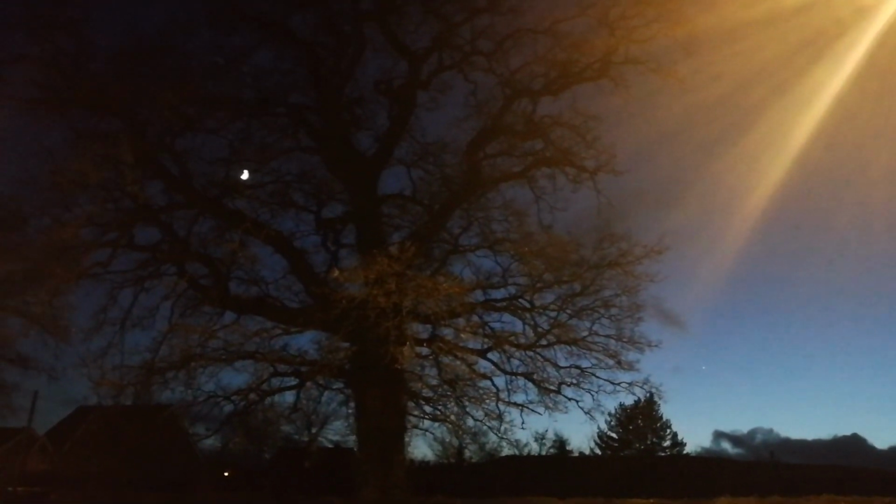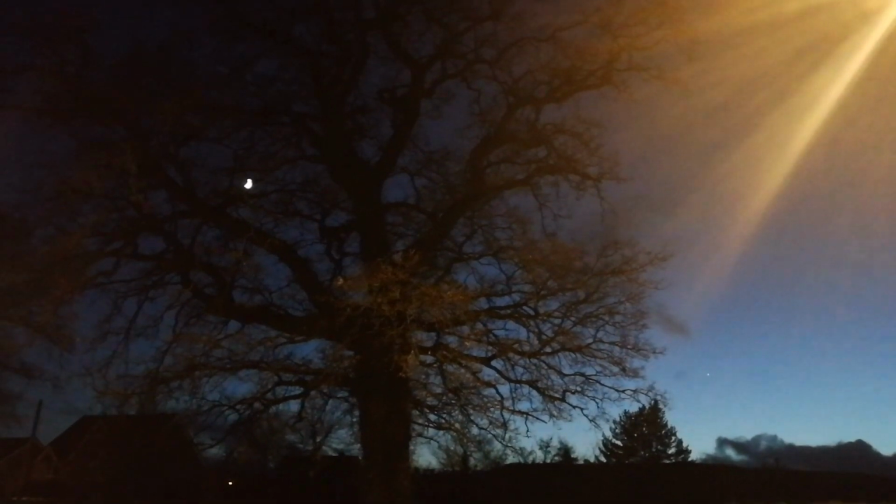Don't miss this opportunity. You can see planet Venus in the morning. Night sky is as ever beautiful. You can see the planet Mars there, over the south. And in morning hours you can see Venus. So plenty of things going on.